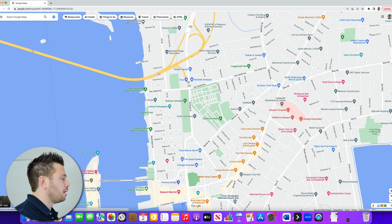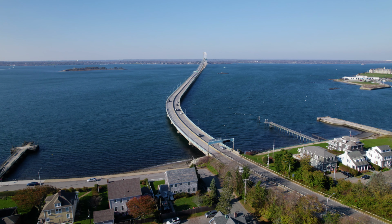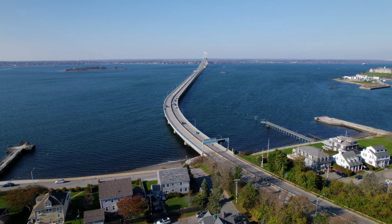One thing that I love about the Point section, it is literally right off the Newport Bridge. So what clients like, and those that own over here, what they really love about the Point is the easy on, easy off access as soon as you get off the Newport Bridge.